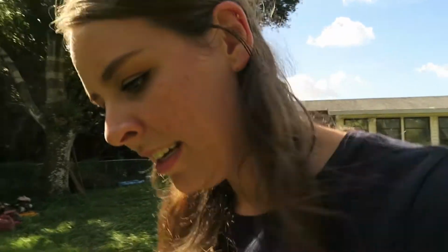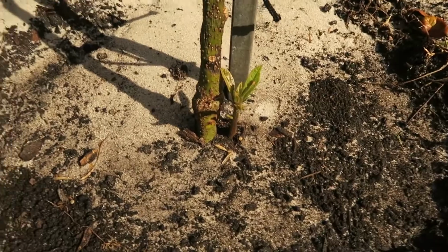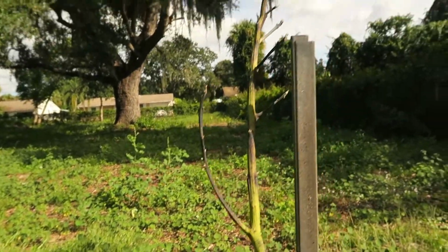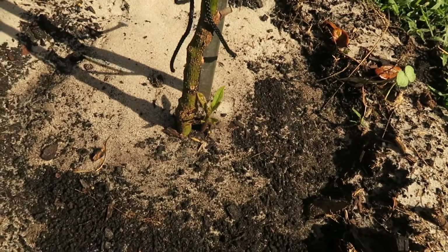So we planted an avocado tree like a month ago, and it's been doing extremely poorly. But I've been watering it every day, and we noticed the other day this little shoot coming up. So all the leaves have fallen off and the branches have been going black, but now this little guy is coming through, so that makes me feel a bit better.